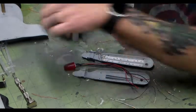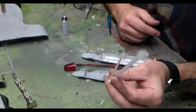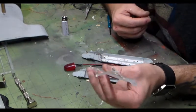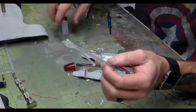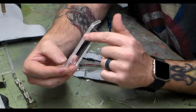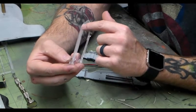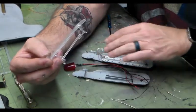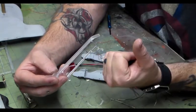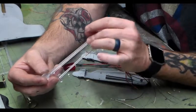We're going to add the chiller grills, which I've already pre-sanded. I pre-sanded the insides to help diffuse the light. And on some kits, I do suggest you go ahead and get the clear blue paint and paint these. But for this kit with the LED tape I'm using in the blue, I just didn't need to do that. So I'm not painting these.